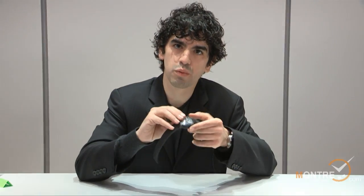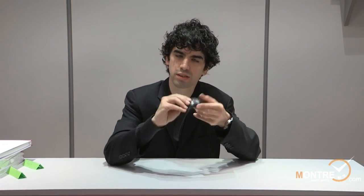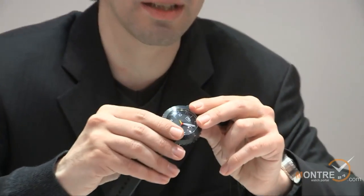Also, as we do really limited series, we just do 99 watches per year of the Oceana. We have two different models. This is a 2000, but we have also a 5000 meter resistance. This is a black DLC titanium. We also have one with just titanium, non-DLC.